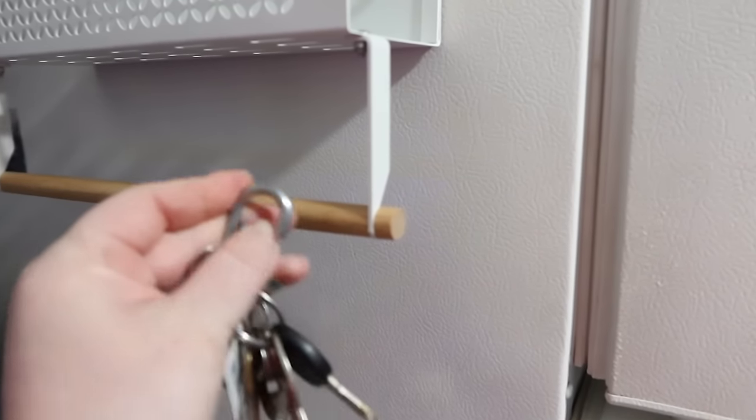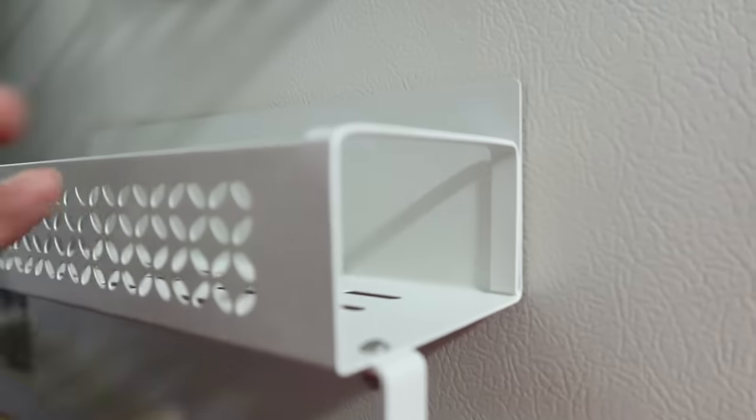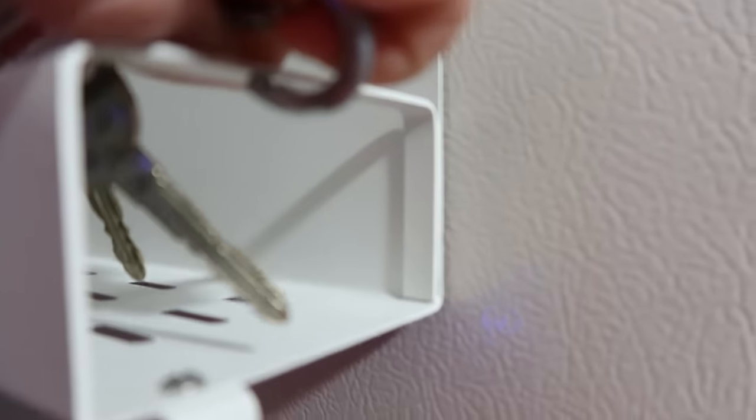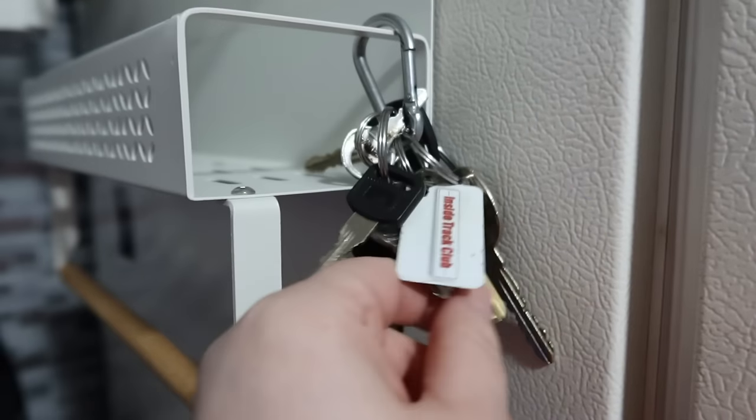And then my set of keys has a much bigger hook, so I could hook mine to this, but I couldn't find my keys, so I just hooked them to the side here. I thought it would be good to have your keys there. At least in our house, we have to walk through the kitchen before we leave, and our keys are always in the kitchen, so it makes sense for us.